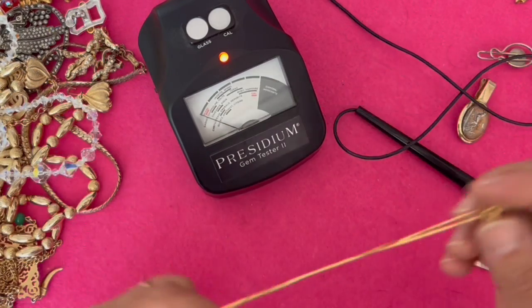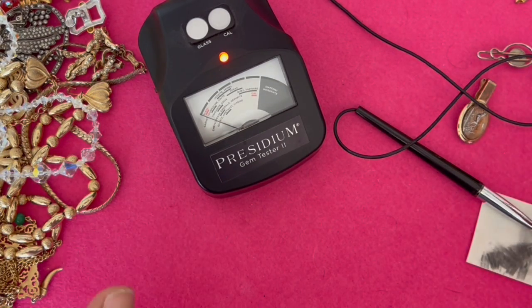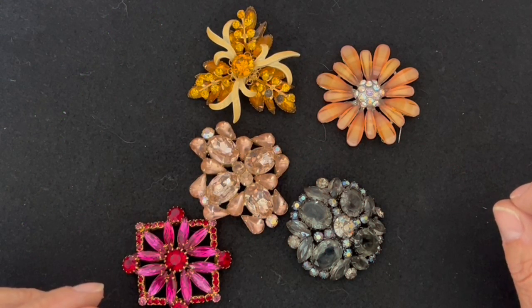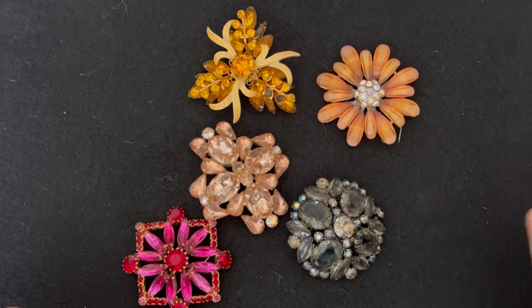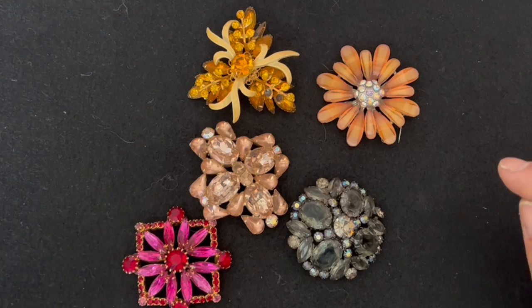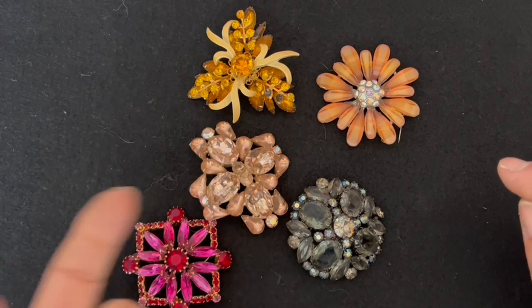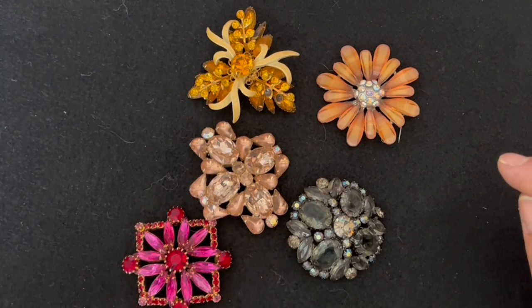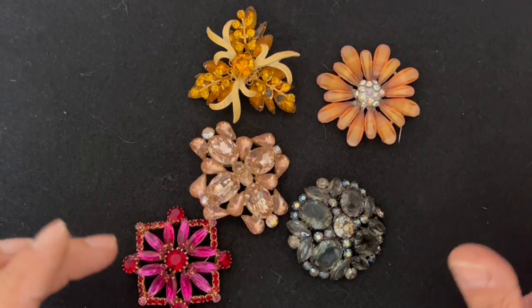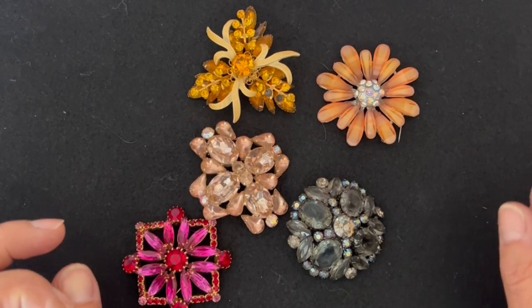So that's that. Now there's one other thing I wanted to show you. Let me go get it and I'll be right back. I always tell people knowledge is key when it comes to finding cool things. Yesterday I stopped in at an antique store, and fact of the matter is many antique dealers don't know jewelry. A lot of jewelers don't know costume jewelry, and antique dealers oftentimes don't know jewelry.